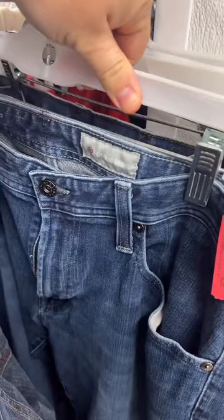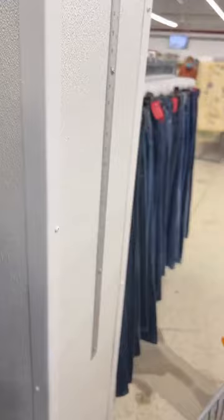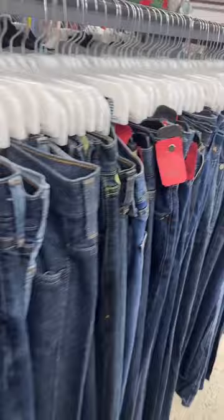Here's a pair of AG 360 denim jeans, but these have been altered. You can tell they've been altered from that back right there. So what size are these supposed to be? I'm probably going to leave them. They're not worth picking up because they're altered. It's really annoying to sell altered jeans because you have to take many measurements, make sure the person that buys them buys the correct jeans, correct size.